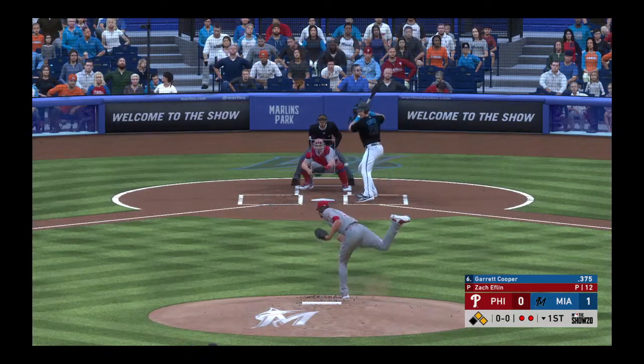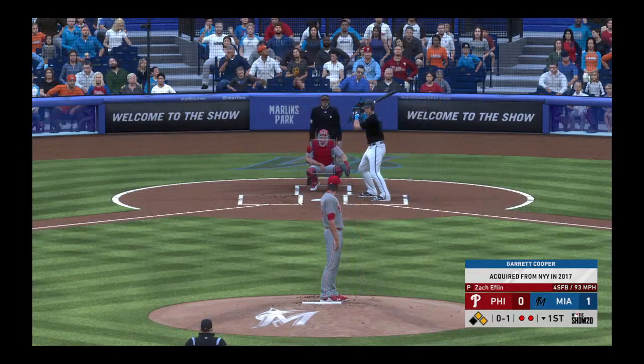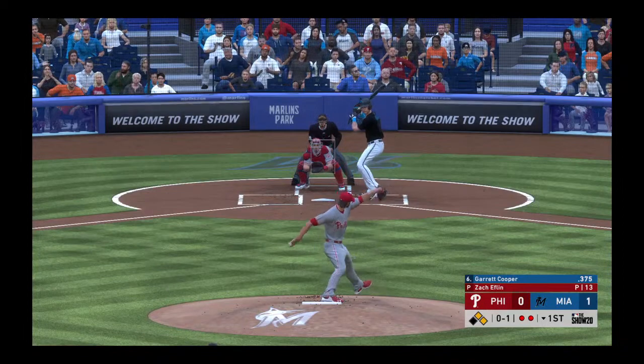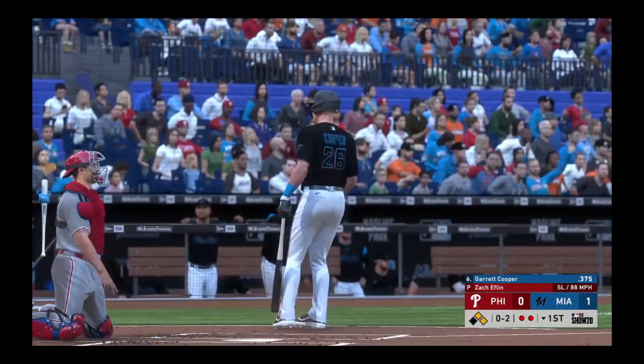He's set and the pitch. 0-1 is the count. Ready with the 0-1. Chased out of the zone there, and he's down 2 strikes.